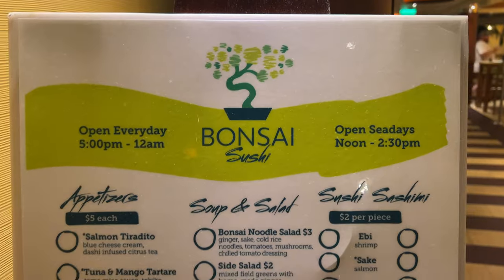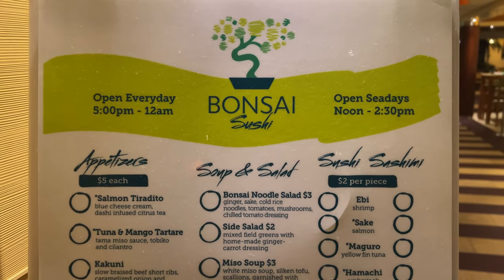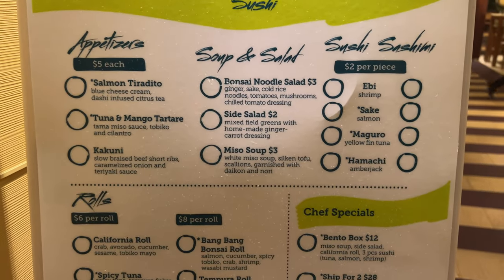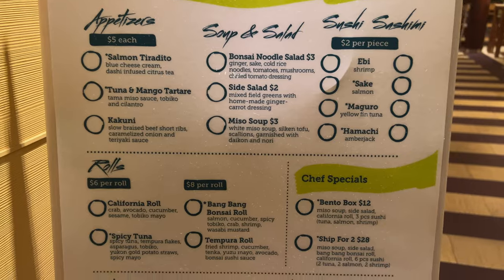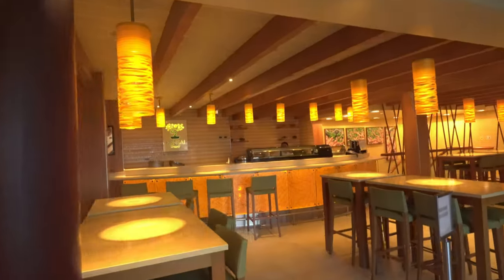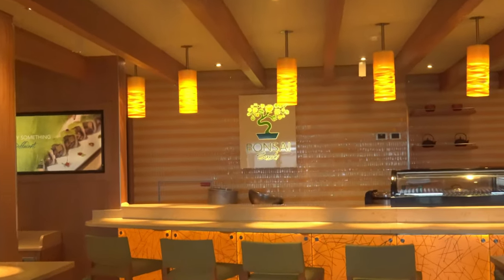First is Bonsai Sushi. We didn't eat here on this trip, but I have eaten here before, and they do have pretty decent sized portions of food. Decently priced, especially for sushi, and just the extra stuff that you can get is pretty good, and I do recommend checking it out if you're okay spending more money on food.